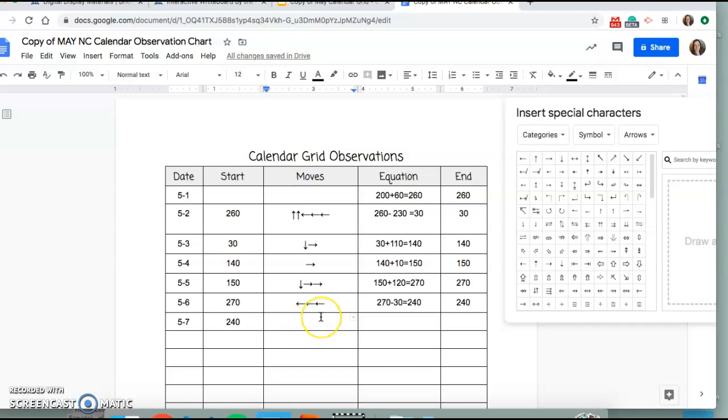So Joey, we split 130 into 100 and then 30 more. So we went down and then to the right. 10, 20, 30. 3 arrows. So starting at 240, it said 130 more, so we're going to add 130, and we ended at 370.